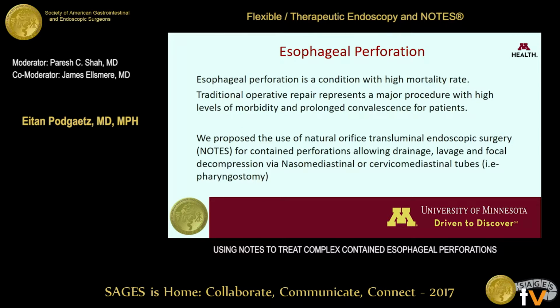As we know, esophageal perforations have high morbidity and high mortality rates. Traditional operative repair represents major procedures, with high levels of morbidity and prolonged convalescence for our patients. We proposed to start using natural orifice surgery for contained perforations, allowing drainage, lavage, and focal decompression.